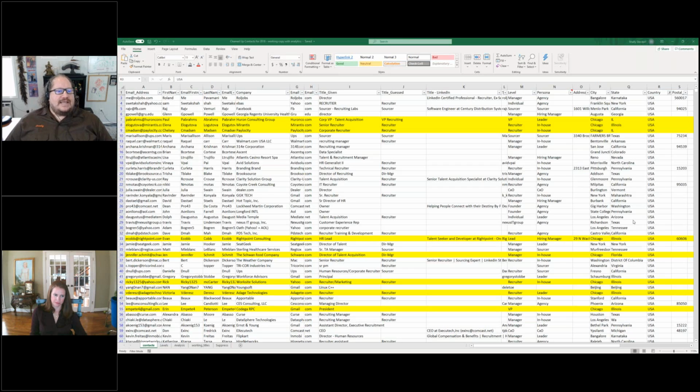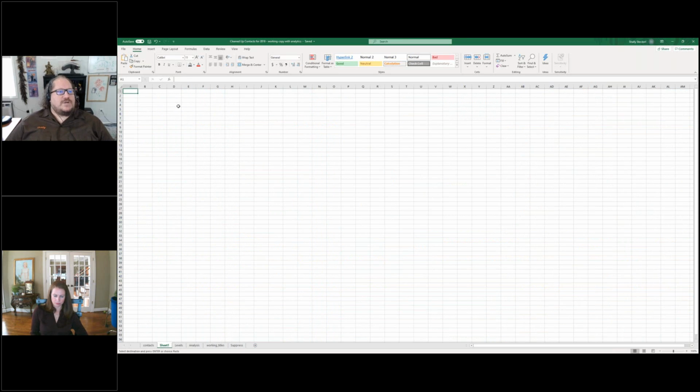The other one is a lot easier, and that is trim. So Katie showed you how to combine information. Well, sometimes the information that you get, and this is particularly true when you export from a CRM or from another source, or when you scrape data from the internet, has a space in it. So I'm just going to grab a few names here, and I'm going to go to a new sheet and show you what I'm talking about.